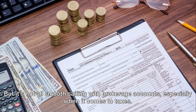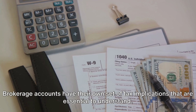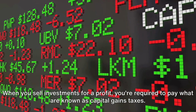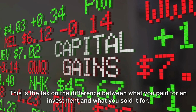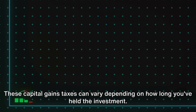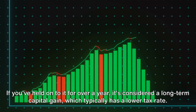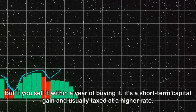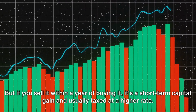But it's not all smooth sailing with brokerage accounts, especially when it comes to taxes. Brokerage accounts have their own set of tax implications that are essential to understand. When you sell investments for a profit, you're required to pay what are known as capital gains taxes. This is the tax on the difference between what you paid for an investment and what you sold it for. These capital gains taxes can vary depending on how long you've held the investment. If you've held on to it for over a year, it's considered a long-term capital gain, which typically has a lower tax rate. But if you sell it within a year of buying it, it's a short-term capital gain and usually taxed at a higher rate.